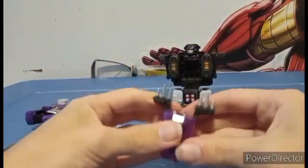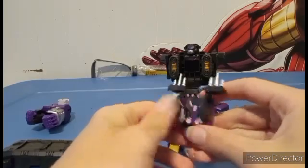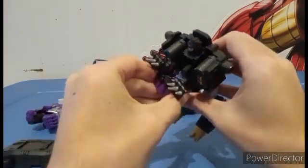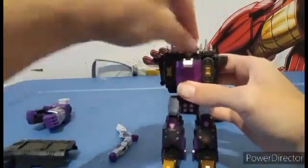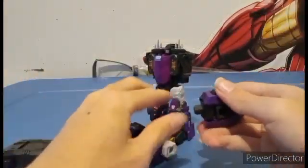This, for combined mode, you flatten this out, because as you can see, it does create a Tarn-like chest. But, you can easily just plug this back in. Just make sure you get down on that peg right down there, and there you go. And then this, essentially, you need to make sure you plug it in on the right side.